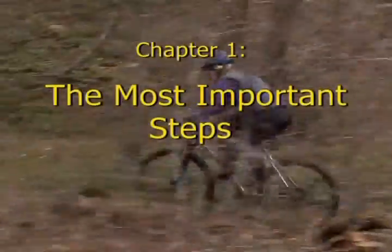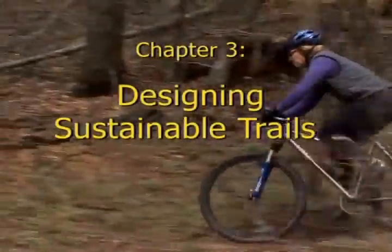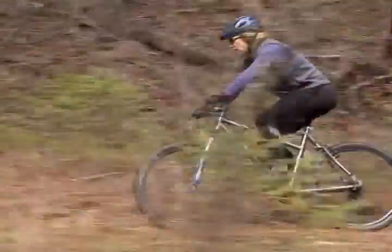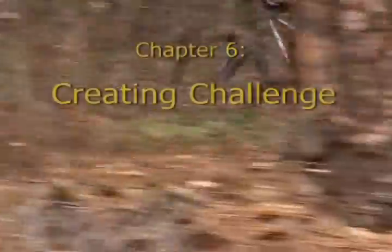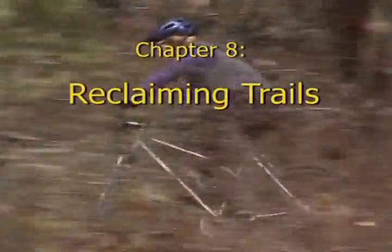It has 8 chapters. The most important steps. Trail design mistakes. Designing sustainable trails. Let's get dirty. Armoring. Creating challenge. Maintaining trails. Reclaiming trails.